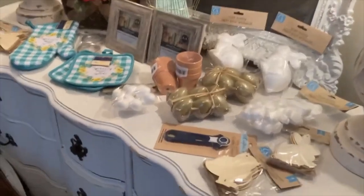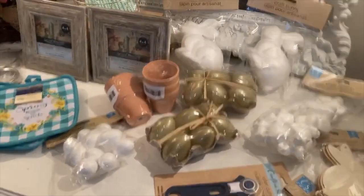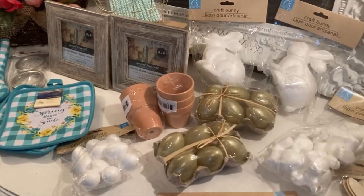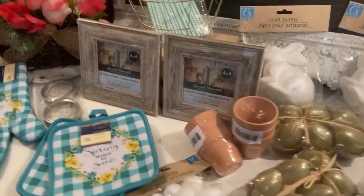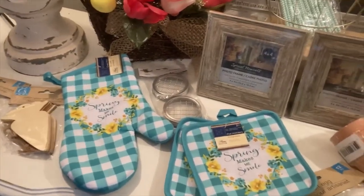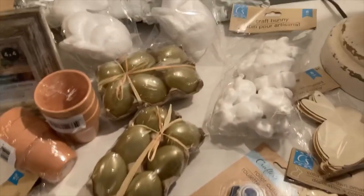This is the spring haul that I recently got at Dollar Tree, not at one particular store, but a collection of stuff I have been getting for the last month or so. Just as I'm in the Dollar Tree and I see stuff, I grab it. Some of it I'm keeping, some of it I'm gonna make crafts out of. But let's start over here.